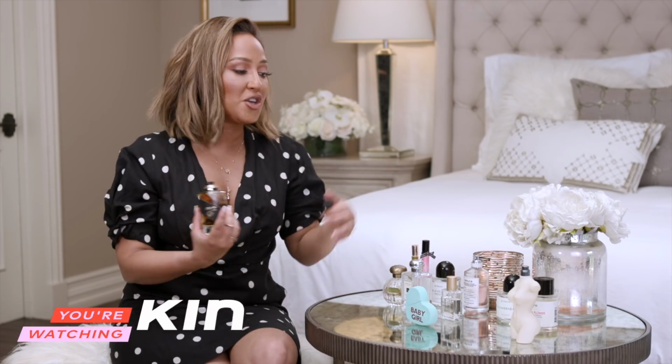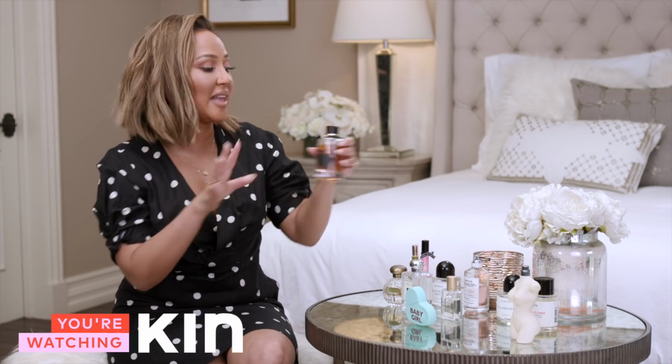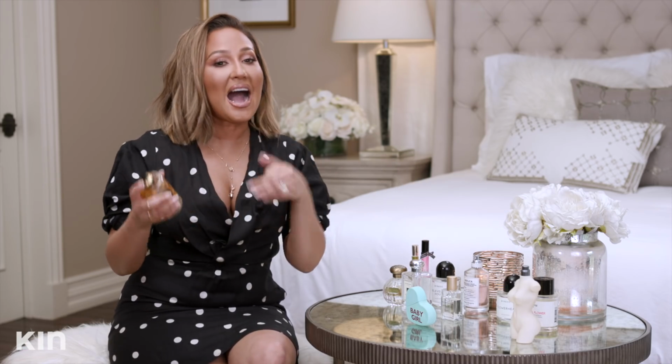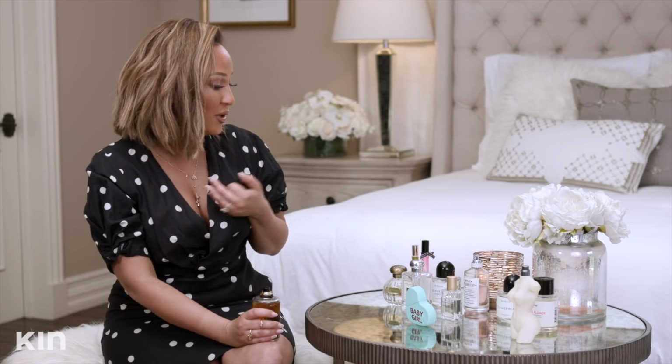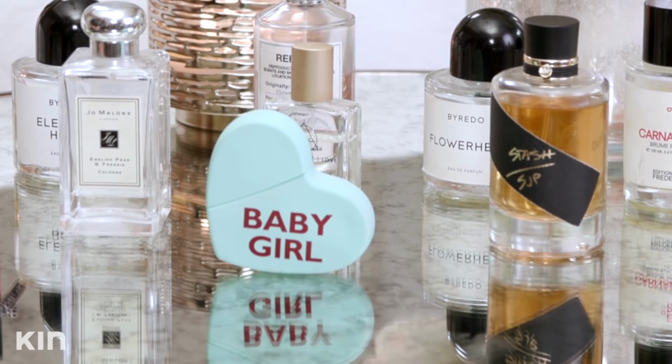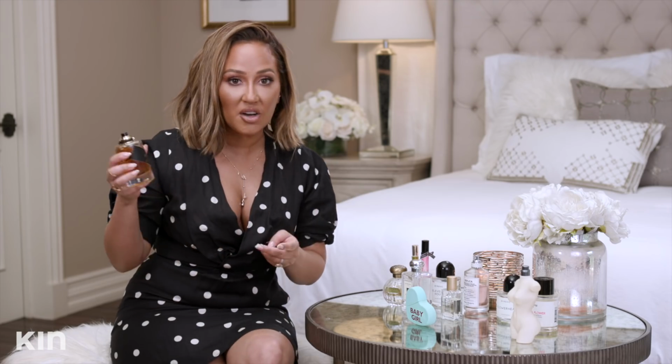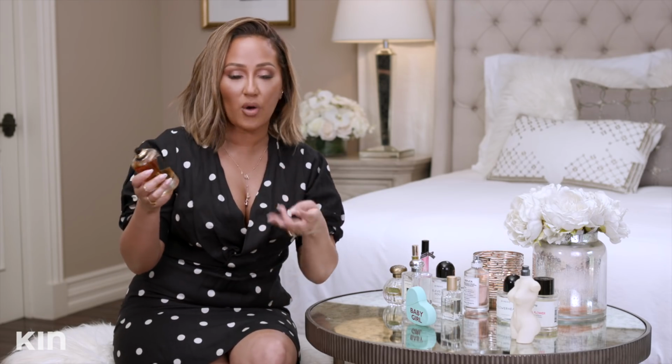Don't you think that's crazy how you collect perfumes, you collect the bottles, and you're like, that looks beautiful. And then one day randomly, I was like, you know what? I'm weird about this. I also have perfumes that I spray for different things. There are perfumes that I spray to lay in bed. There are perfumes I spray to wake up in the morning. For me, a perfume that I would spray to wake up in the morning would be Baby Girl. We'll get into that in a second. I don't know why I love Stash to put on before I go to bed.